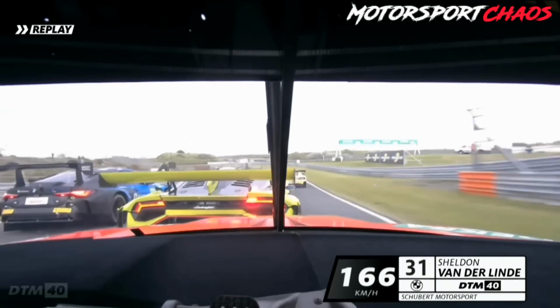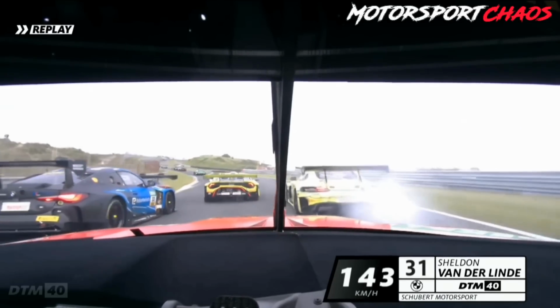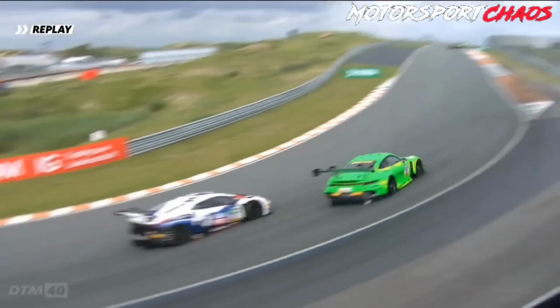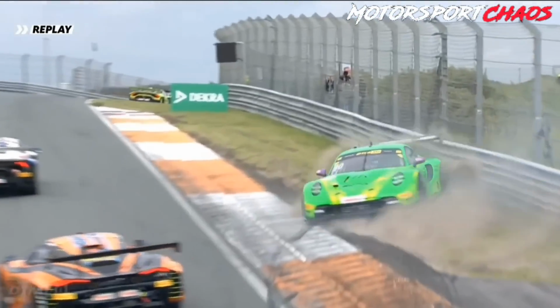This is what it looked like on board with Sheldon van der Linde right in front of him, having to avoid not one but two. And a puncture coming out of turn 3 that sent the car uncontrollably into a spin. A little runoff into the barrier.